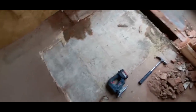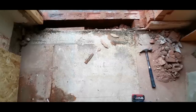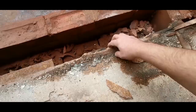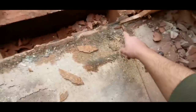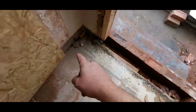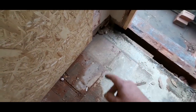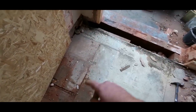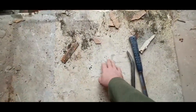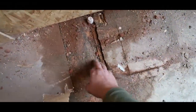I'm just cutting this floor away. I need to get the rest of this board up, but I don't want to take all this down today. Cork tiles on top of the floorboards, stuck down, of course. So I'm going to cut a couple of boards away where I can get my hand, and I can look to see where these pipes go. These are radiator pipes. See about getting this section out. It's quite hard going with the tiles stuck to it, but it's rotten here.